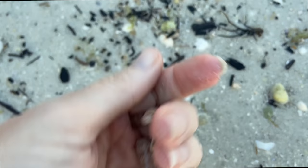All right, fantastic. Awesome little find. Oh, and here we have a short-spined sea urchin, but it has been deceased. And luckily the guts are out, packed full of sand. So it's pretty well cleaned. I'm gonna hold on to that urchin and the apple murex.